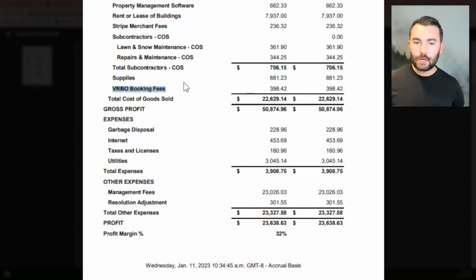Final thing is VRBO booking fees. It's just the commissions that you pay to the online OTAs. Okay, so that gives us a gross profit of just shy of 51 grand, give or take. Okay, now getting a little bit further into this, we'll just rip through this a little bit quicker.